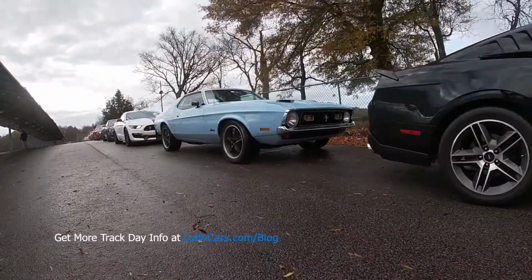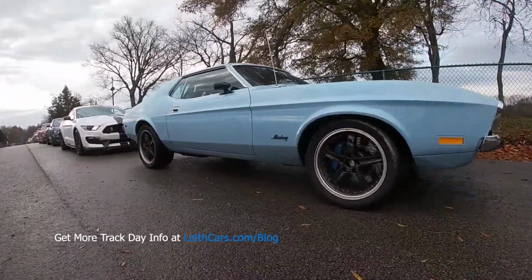Each track session has a different set of rules. So we try to make sure the tires are in good shape, going to last the whole weekend, make sure the brakes are safe, and make sure the car is in good health.